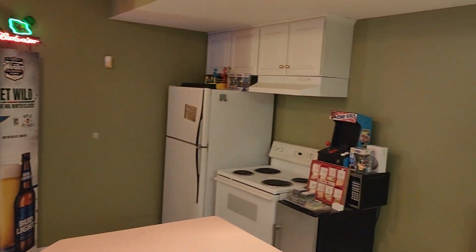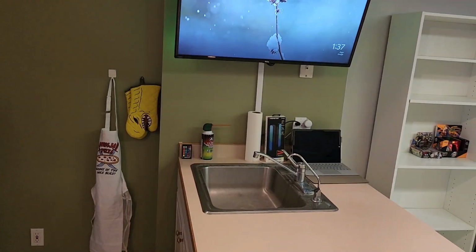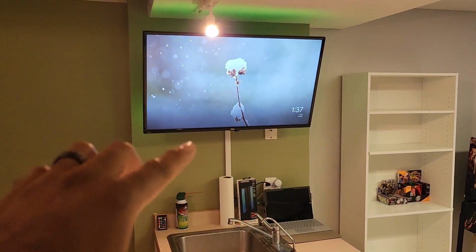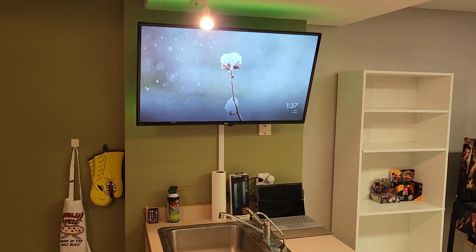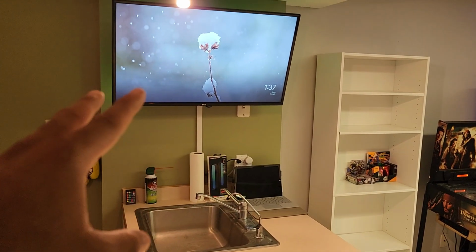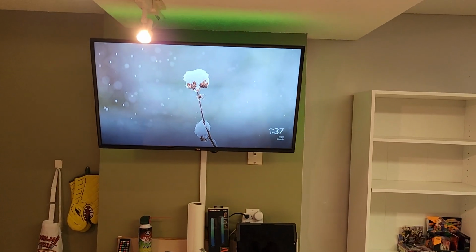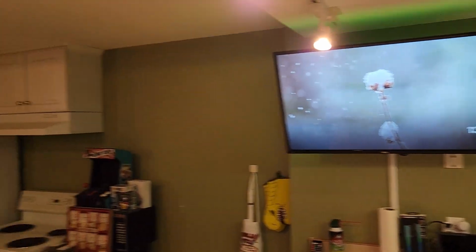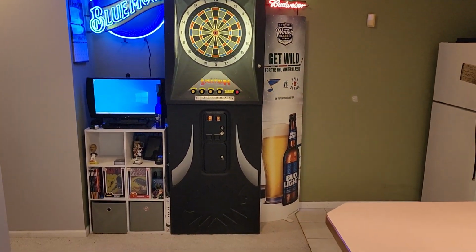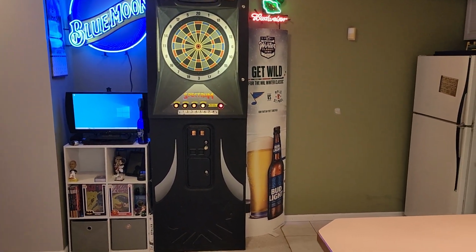So I do have a full kitchen in here, bar area. The service book will be kind of powering that TV. Haven't set it up yet, but I'll use that as the media for this. And a huge part of why I wanted a TV here is when me and my family play darts. We're a huge dart family, and this dartboard probably gets the most use from the game room than anything.